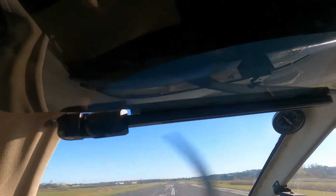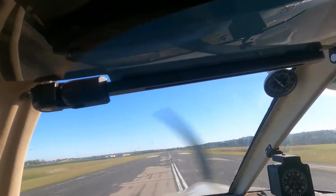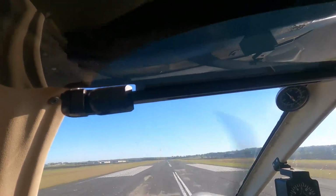Full throttle. Instruments are in the green. Airspeed alive. Got 55, 50, and 60, rotate.